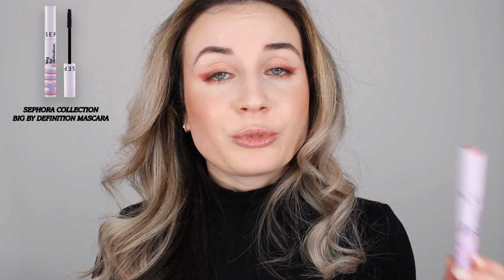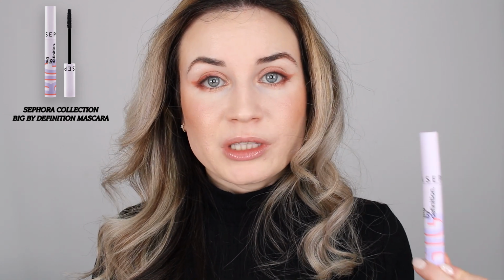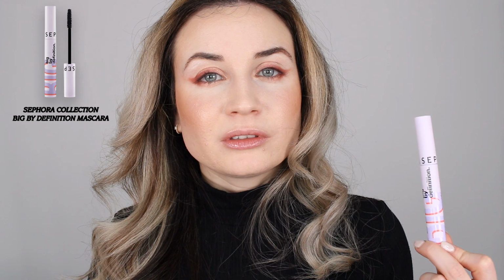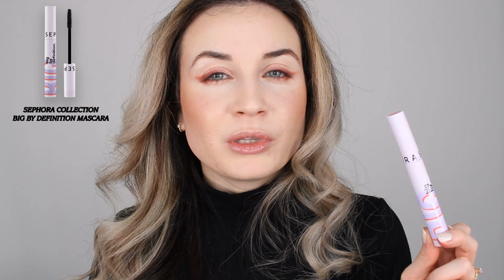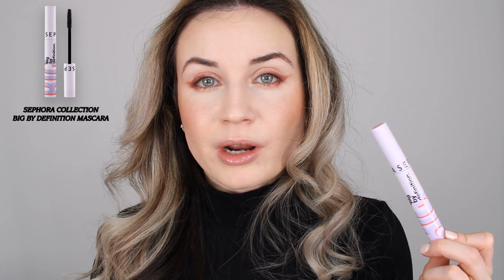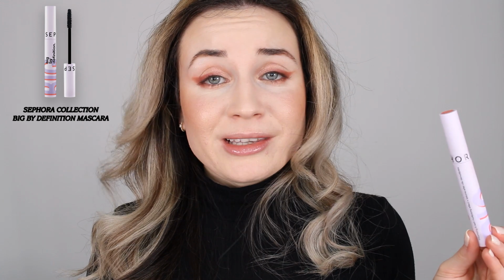This mascara holds on pretty well throughout the day. So my lashes look amazing after 10 hours with this one. The only thing is that I don't like to use it on my bottom lashes because it has a little bit of a transfer on my under eyes. But other than that, I have to say that this is a fantastic mascara. For the price, the finish is amazing, so I definitely recommend you to try it. And if you want to see a full review, go check my last video.